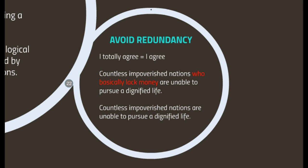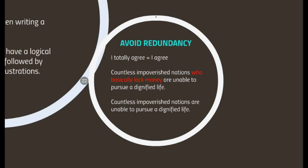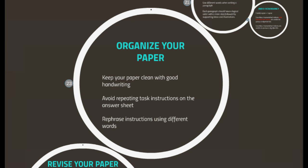Anyway, I'll give you a proper example. Countless impoverished nations who basically lack money are unable to pursue a dignified life. This means the same as countless impoverished nations are unable to pursue a dignified life. What I'm saying is that we do not need who basically lack money, because it's surplus to requirement. It's unnecessary because we've said impoverished, which basically means a lack of money. So avoid redundancy. Check your essays for redundant words.